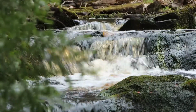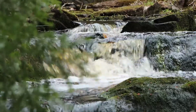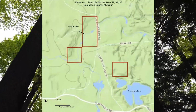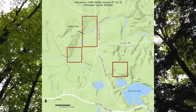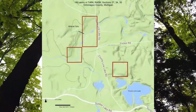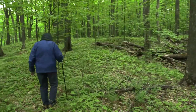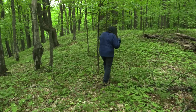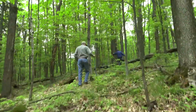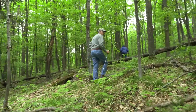The Wildcat Falls project is 160 acres. There's 120 acres that is contiguous here with the waterfall going through it. And then there's a 40-acre parcel that's on a hillside just up from the Michigan DNR boat landing on County Line Lake. This part of the property is northern hardwood, and this is a big oak that I'm leaning back against.